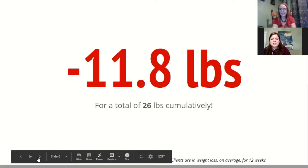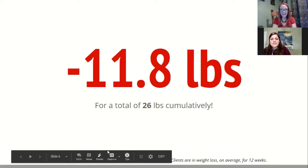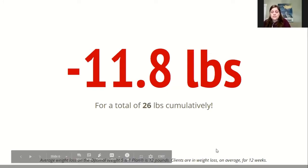So this month, in total, I lost 11.8 pounds. Incredible. Thank you. For a nice even 26 pounds altogether since starting my OPTAVIA journey. So that feels amazing. I think, in the month 1 video, I was shocked to lose over 14 pounds. I didn't think I'd be able to get anywhere near that again. So it was really exciting to see this progress continue for another month. I'm stoked. That is just incredible.